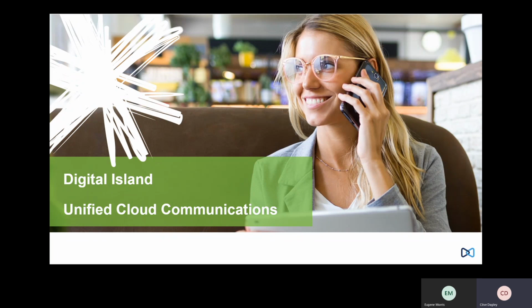What we're going to do is just run through a quick presentation on the architecture and benefits of the Mitel Telepo platform, and then we'll run into a live demonstration where we'll cover off user settings, a little bit on contact center, and some of the user applications which are available.